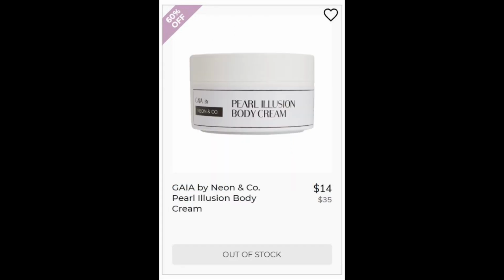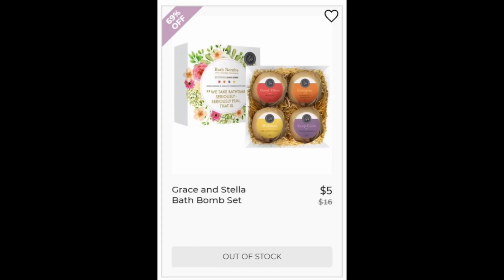Then for the Gaia by Neon & Co. Pearl Illusion Body Cream, there were not enough reviews available. For the Grace and Stella Bath Bomb Set, I did find reviews, but it was for their 12-piece set instead of their 4-piece set, but I figured it would be about the same. This is a 4.5 star rating with 81 reviews, and most of them said that they loved how it was packaged, it was very cute, or they really liked the scent of the bath bombs.